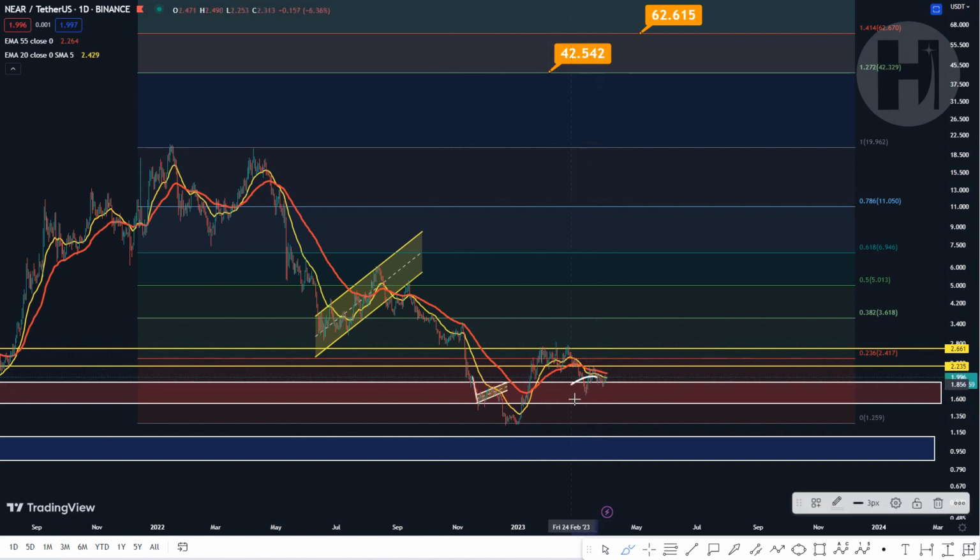Potentially, we've already printed our higher low, and from here, we're going to start moving to the upside, hopefully breaking this high that we printed in February, March, and January, breaking above that major resistance level at $2.66, and reaching $3.62 next, which is the 0.382 fib level. So that is what we're going to be targeting next.